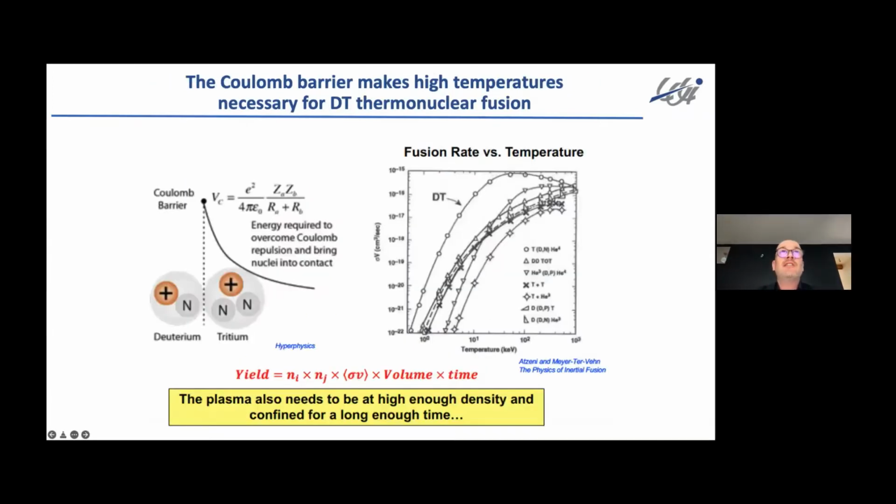Okay, but fusion is not easy. And why is it not easy? Because the Coulomb barrier makes high temperature necessary for DT thermonuclear fusion to happen. Those two nuclei of deuterium and tritium don't want to fuse because of the Coulomb barrier, so you need a high enough temperature in your plasma to overcome that barrier.